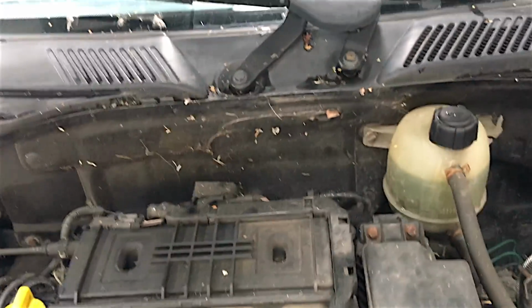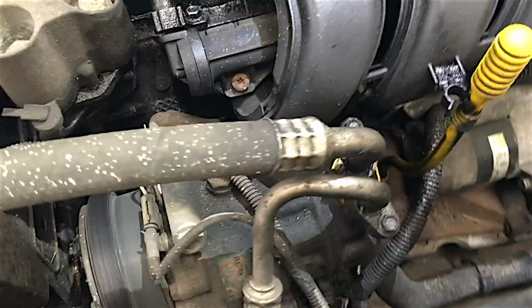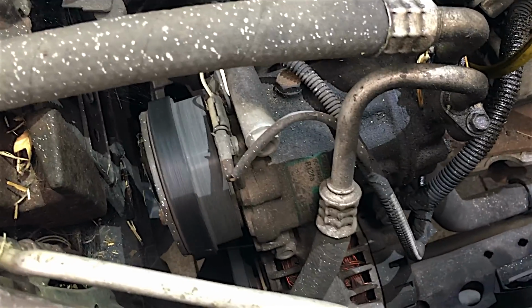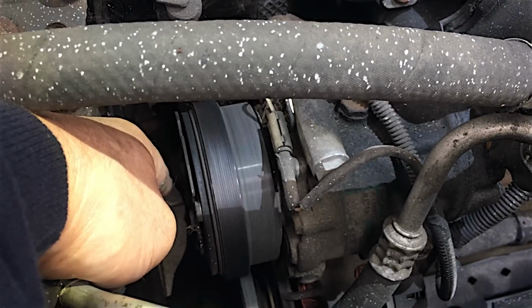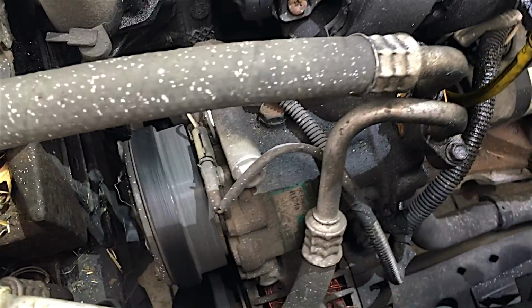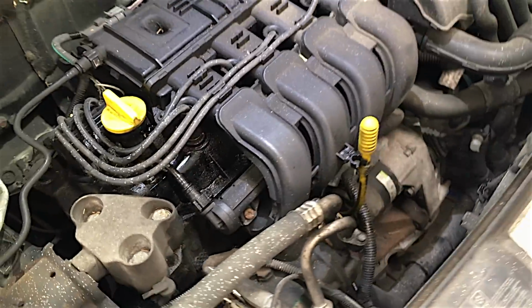Of course, this is the 1.2 litre 16 valve engine. They've certainly put the air conditioning compressor in a nice easy place to get to, even though it's not working. See the clutch on the end of the compressor? I've got the aircon switched on, so that should be dogged in, but it's not working. So there's either no gas in it, or it's got a leak somewhere, or maybe the compressor's done. Who knows? But the engine sounds sweet. I have to say, it does sound nice.